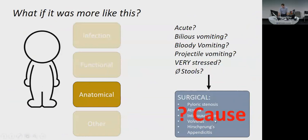So then it's really important to work out the cause. Yeah, sorry, question. Would you put a catheter in and do a script fluid, or is that not appropriate given the age? So the question was, would we put a catheter in for that previous case? Look, don't quote me, but I probably wouldn't.